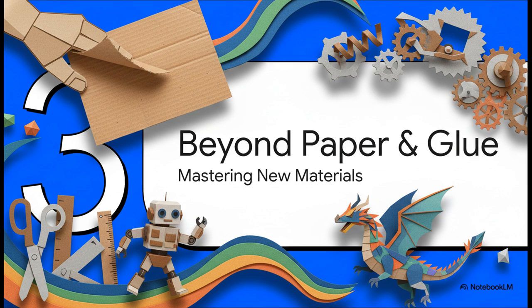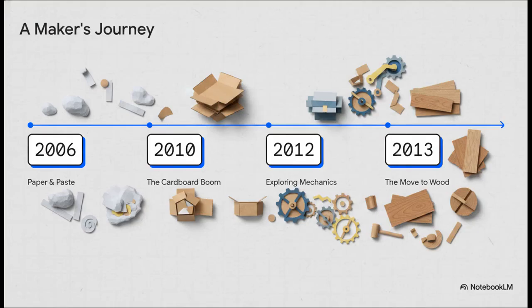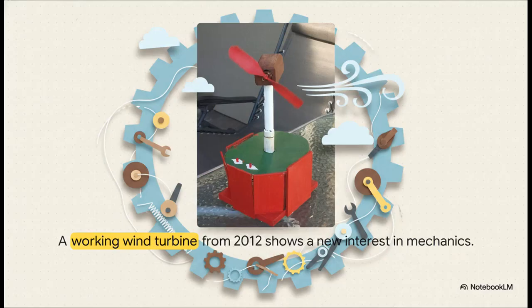This is where our creator starts exploring new materials, new challenges, and moving from things that just sit there to things that move. This timeline really lays it all out, doesn't it? It shows the whole evolution. You start with simple paper and paste in 2006, then you hit that huge cardboard boom in 2010, and then, see that shift in 2012? That's the move towards mechanics, understanding how things actually work, and that all leads to the final stage, mastering wood in 2013.